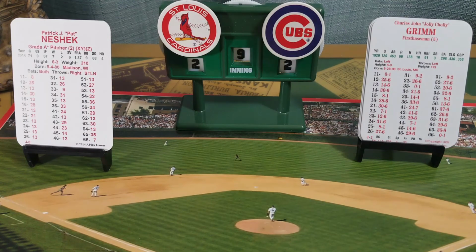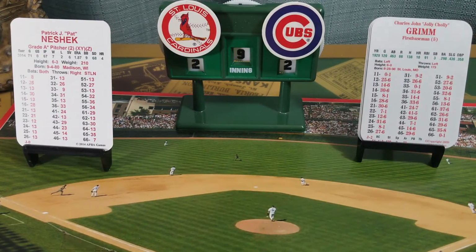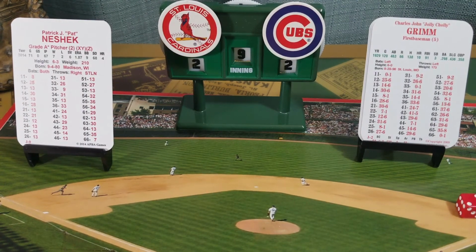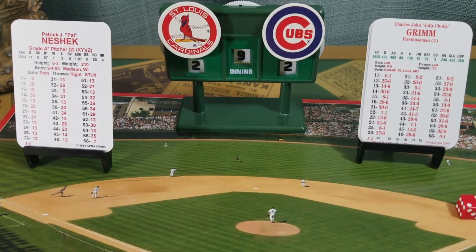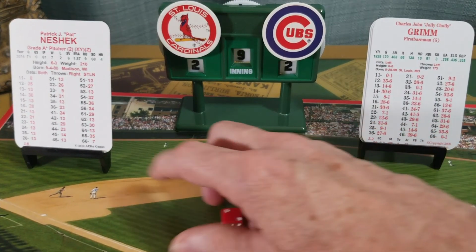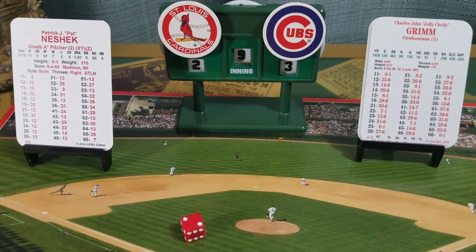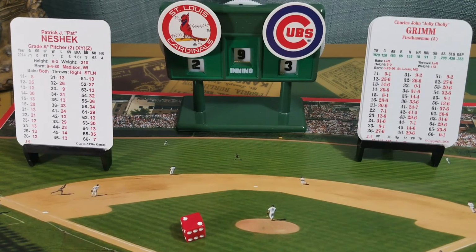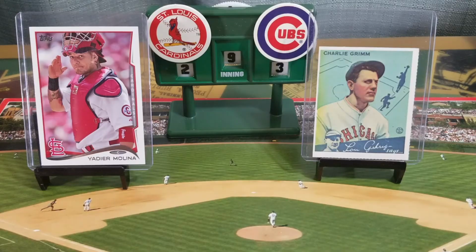Here's Charlie Grimm. 66. It's a second column roll. Hit 10 home runs. There's not a lot of power here. 22. That's a drive. It could be. It is out of here. Charlie Grimm for a walk-off home run for the Cubs. And they will win this game, tying the St. Louis-Chicago series at 1 game apiece. The final score, Cubs 3, Cardinals 2. We'll be back with the wrap-up.